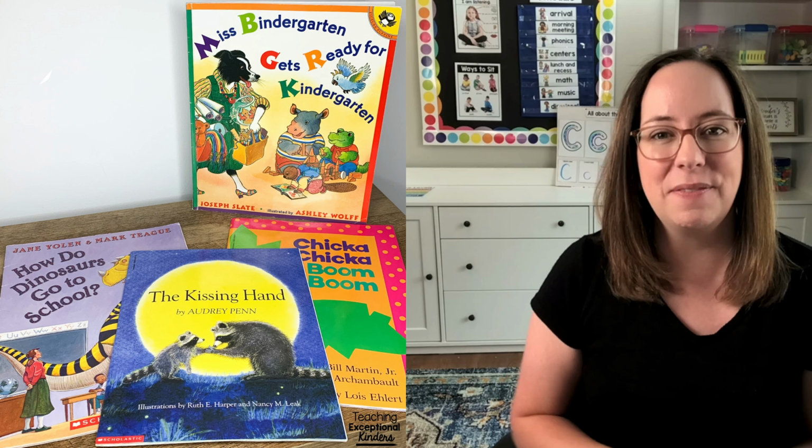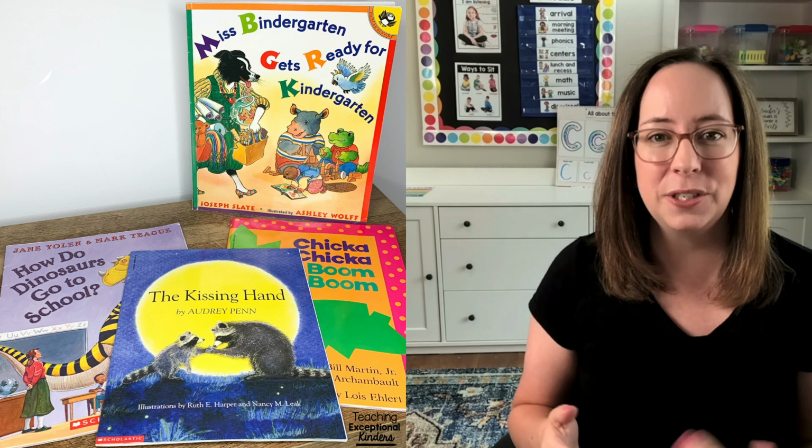These are some of my favorite books for the first week of school. There's different alphabet books and learning how to be in school books and books about feelings and all the things that go into the first week. But picking the first week of school read-alouds is super helpful as you start to plan the activities that go with them.